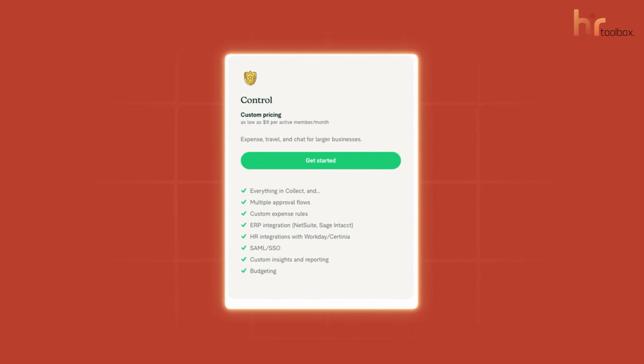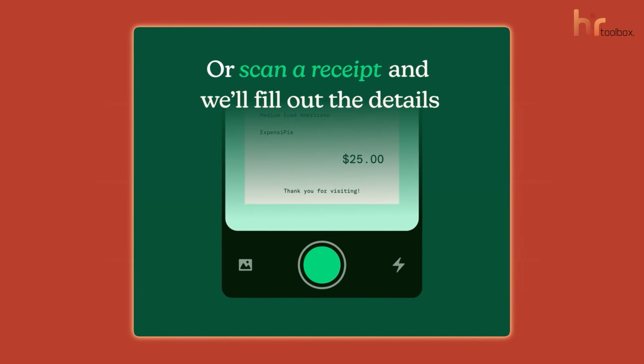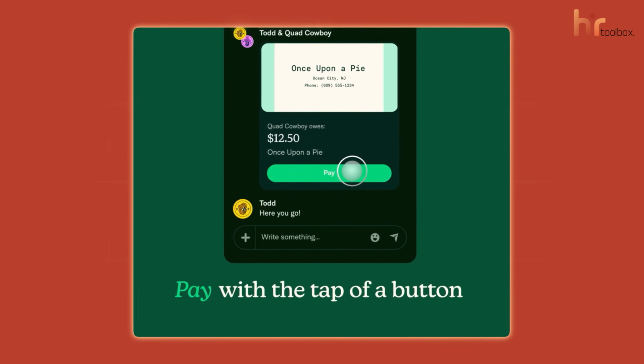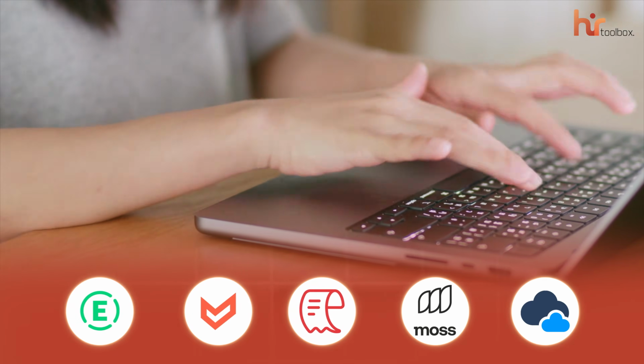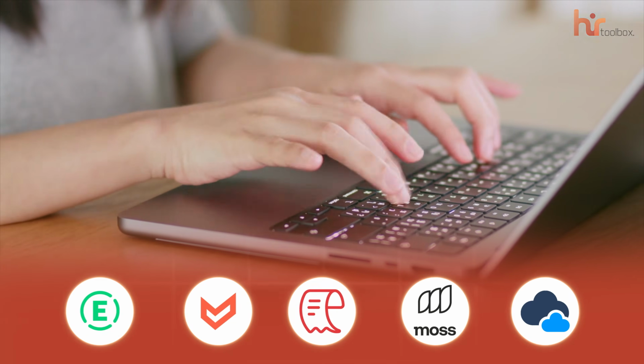Overall, if you're always on the move and want a mobile-first, paperless way to manage your expenses, Expensify makes it easy for you to stay organized without the stress. Once you get the hang of it, you'll wonder how you ever did it the old way. So these are the 5 best expense management tools for efficient budgeting and cost tracking.